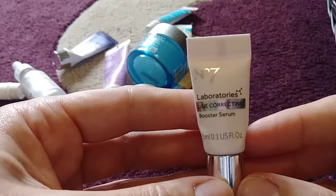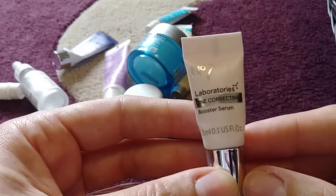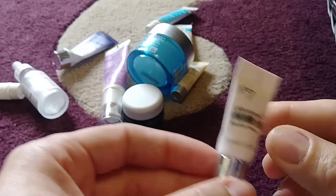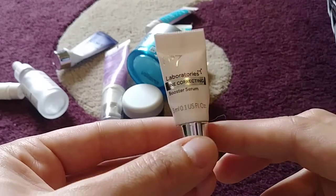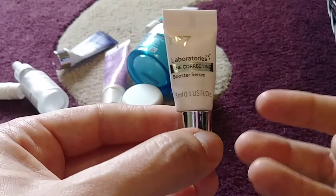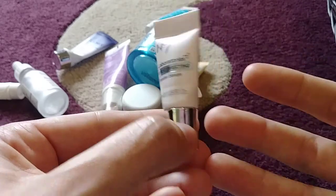I used up this number 7 line correcting booster serum. It's so tiny. I had used one of these before and I didn't really like it. It's just not the best formula or texture. It's a little bit thick. It's a little bit sticky.